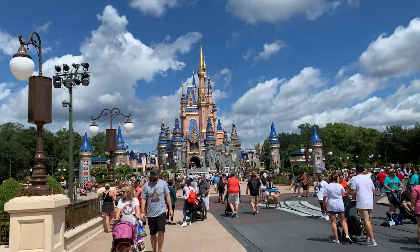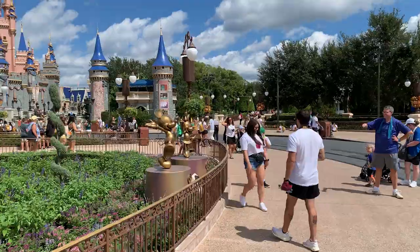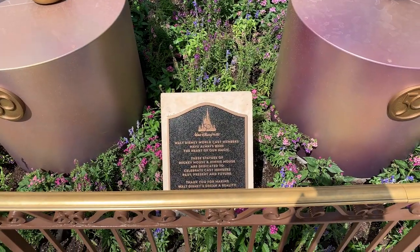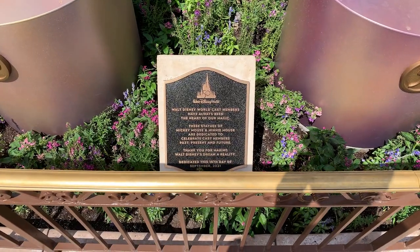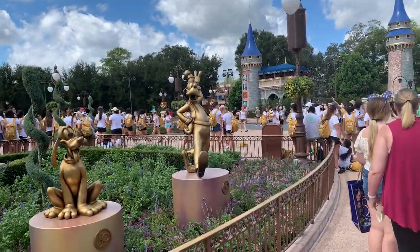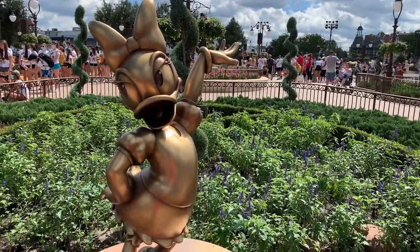That was insane. As we're approaching the decked out castle, I see a plethora of gold statues. Got the Mickey and Minnie gold statue here. Here's a closer look at these, and you can see: Walt Disney World cast members have always been the heart of our magic. These statues of Mickey Mouse and Minnie Mouse are dedicated to celebrate cast members past, present, and future. Thank you for making Walt Disney's dream a reality. Dedicated this 15th day of September 2021. Right here we've got Pluto and Goofy. You can see they have the gold statues just looped around this little circle area here.